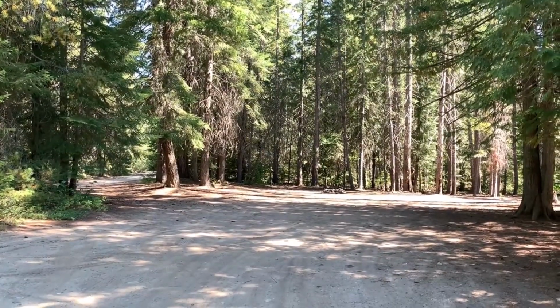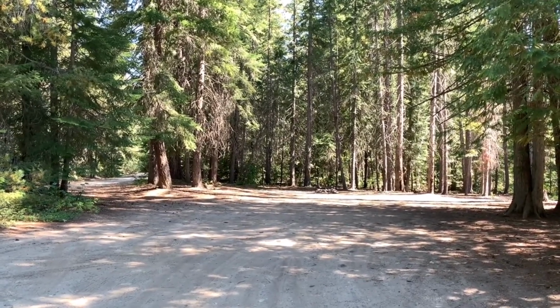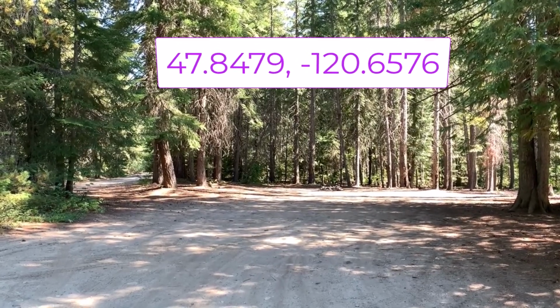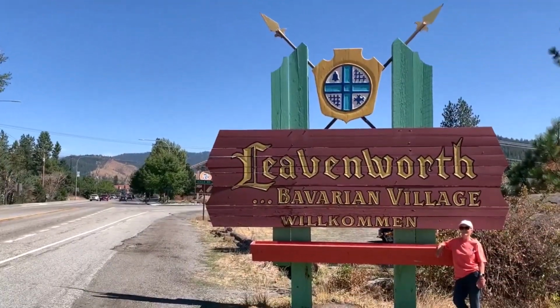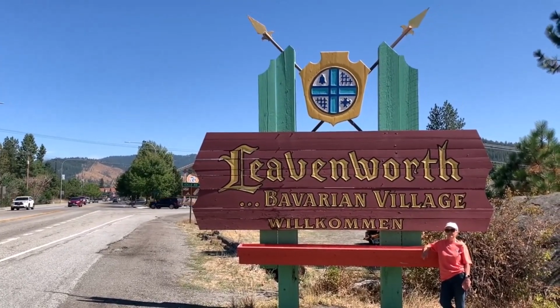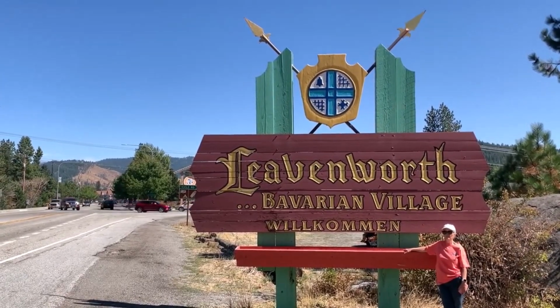Wow, two fantastic big rig friendly campsites here in the Wenatchee National Forest within easy driving distance of Leavenworth, Washington. We had an authentic German meal down in the Bavarian village of Leavenworth during our stay at Leavenworth Thousand Trails. Here are some photos.